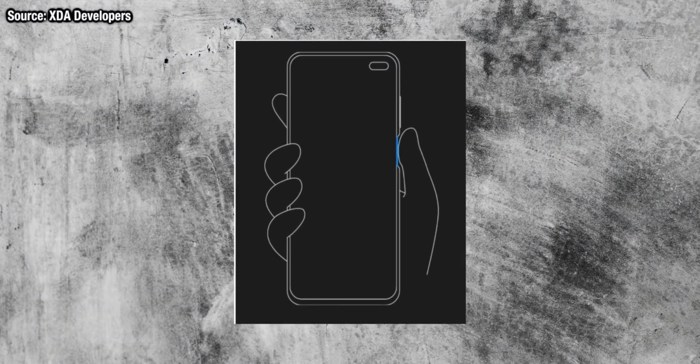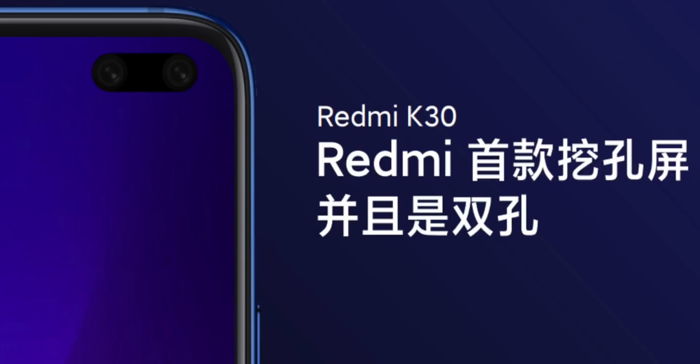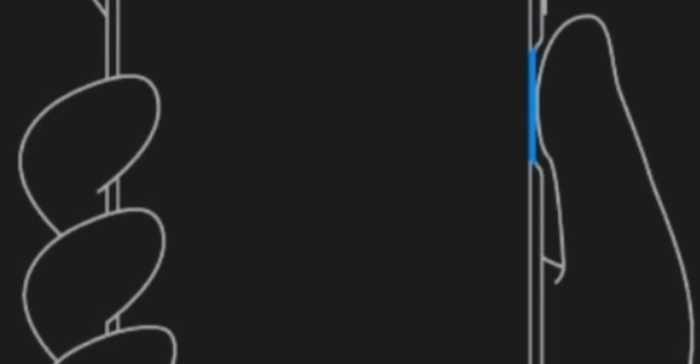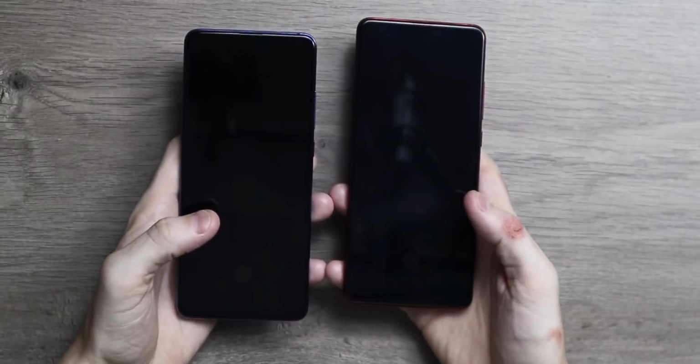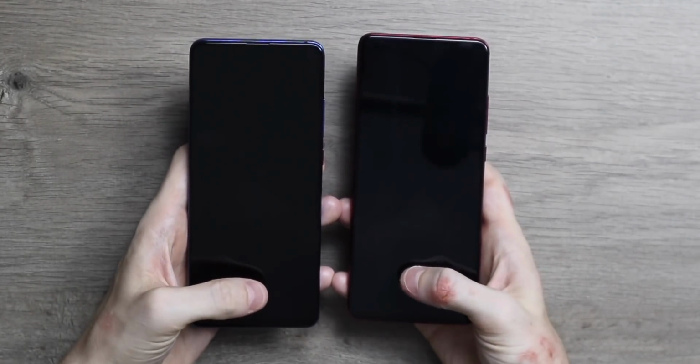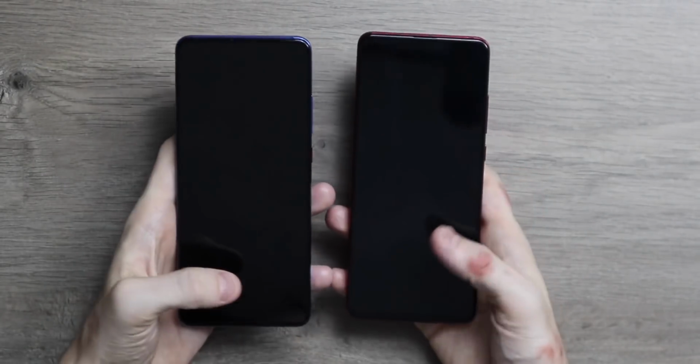The infographic shows a dual hole punch cutout on the phone, which is exactly the type of cutout we saw when Redmi released official images of the Redmi K30's design. Furthermore, the phone codename Phoenix has support for 120 Hz refresh rates. So that means Phoenix has an LCD screen with high refresh rates, which is strange because Redmi and Xiaomi both have stuck to OLED displays in their medium and upper range phones over recent years.